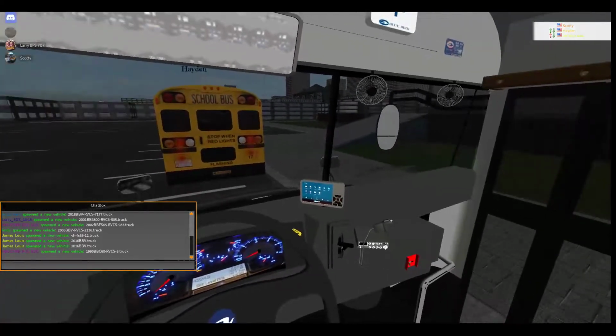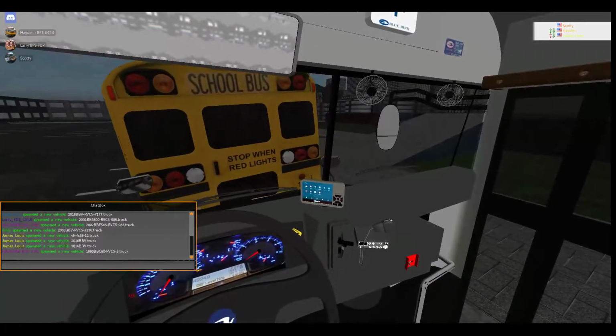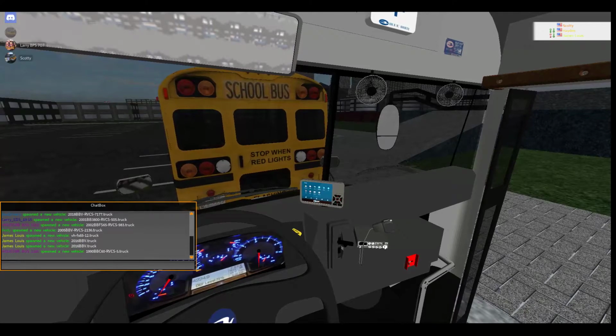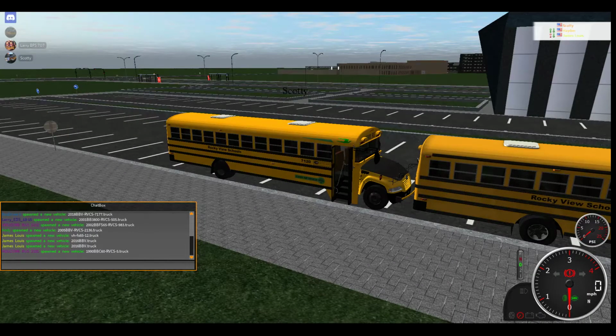Yes, you modded. Scotty, sorry I had to leave. That's fine. I heard something about getting admin on the server. Yes, I'm talking to Xavier about that. I told him, sure, give Hayden and me admin, please. He said, alright, it'll be a little while before I can get it actually working and tested, but when it's ready, I'll add y'all. I said, okay, thanks.